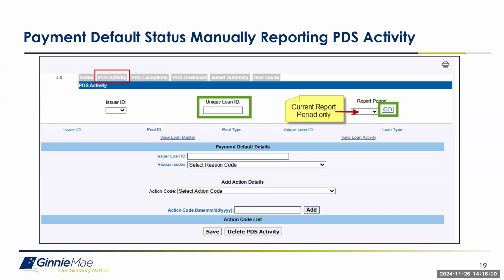Enter the Ginnie Mae unique loan ID highlighted with the green box in the middle of the screen. The current reporting period will be populated in the report period box automatically. Only information for the current reporting period may be updated in RFS. The drop-down box will show the prior 17 months of data reported on the PDS loan level as view-only information. After entering the Ginnie Mae unique loan ID, click the Go button, which is highlighted by the green box, to populate the issuer ID, pool type, unique loan ID, and loan type, which is the next row of information.